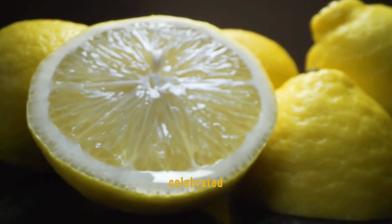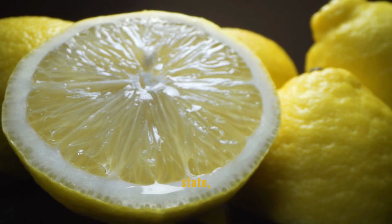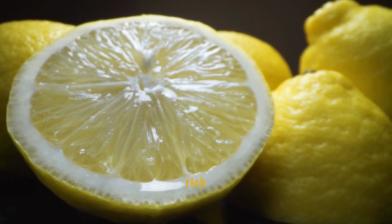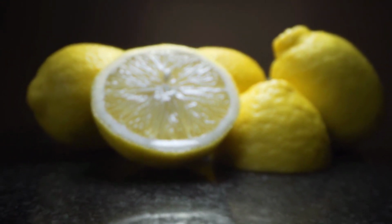Cucumbers and lemons are celebrated for their ability to help balance the body's pH levels. Consuming these ingredients can shift the body towards a more alkaline state, counteracting the acidity that often results from modern diets rich in processed foods. This balancing act promotes overall health and boosts vitality.